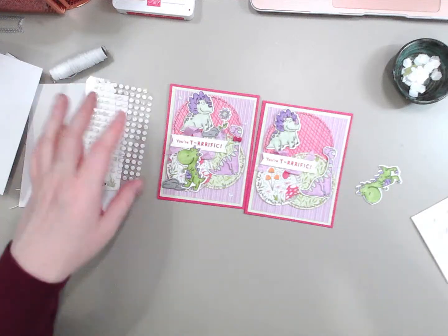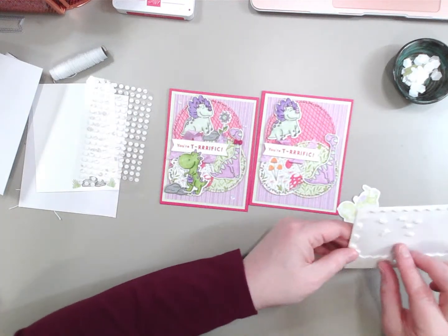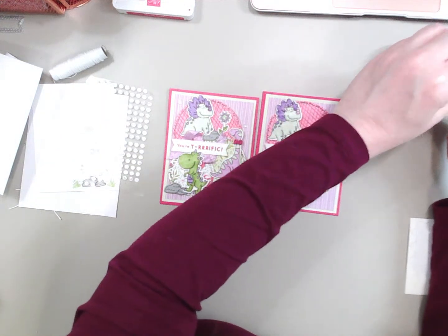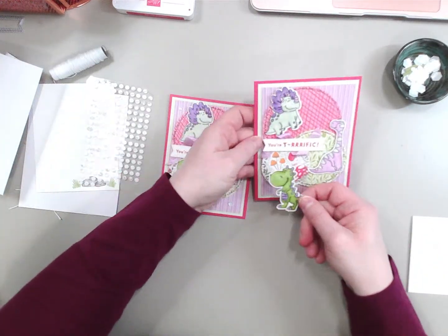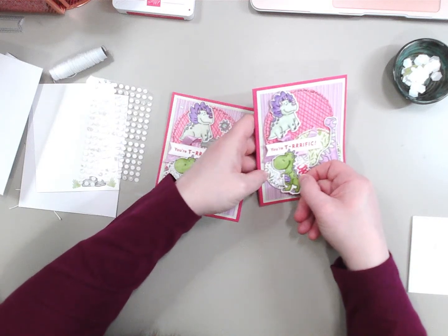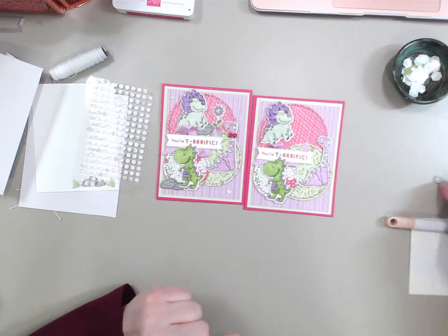All right, now we can do our green dinosaur. So I'm going to get 2 dimensionals on him. There we go. And I'm actually going to hold him by the bottom here so that I can see where his horn is going to go. Pull him over a little bit, like right there. Perfect. So cute.